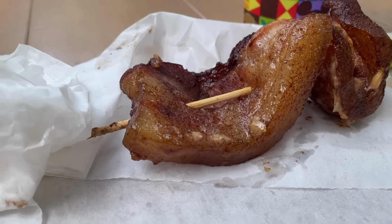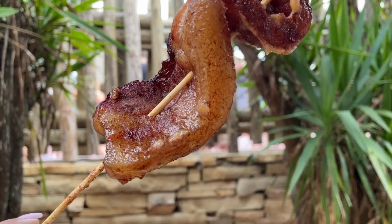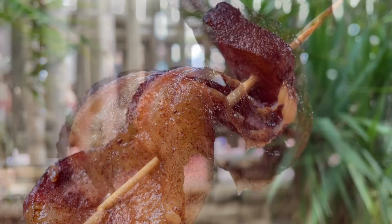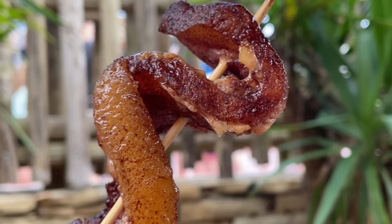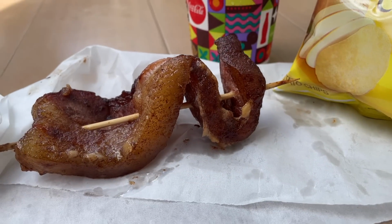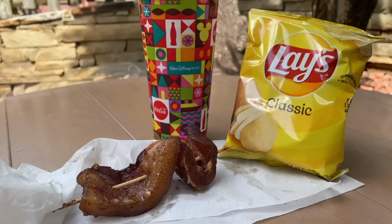Anyway, this is bacon. Now, bacon on its own is amazing, but really thick, incredible bacon that's candied on a stick? Yes, please. The Candied Bacon Skewer at Westward Ho is a huge, very thick piece of bacon served with a side of potato chips for about $10. I don't need the potato chips. I don't even know why. Why would you have potato chips with bacon?